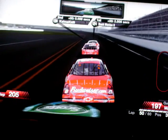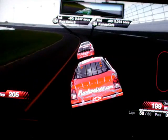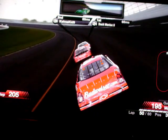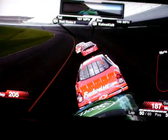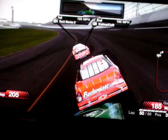And the thing about it is, Mike, that's it. The driver panics. He's in there. He knows he's losing spots, and he knows it's going to take him forever to work his way back up there. So it takes the crew chief to calm him down.